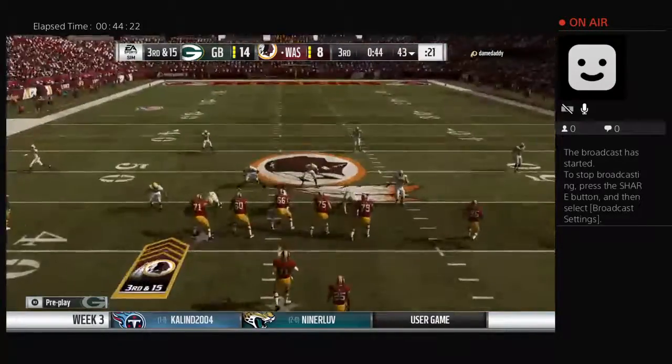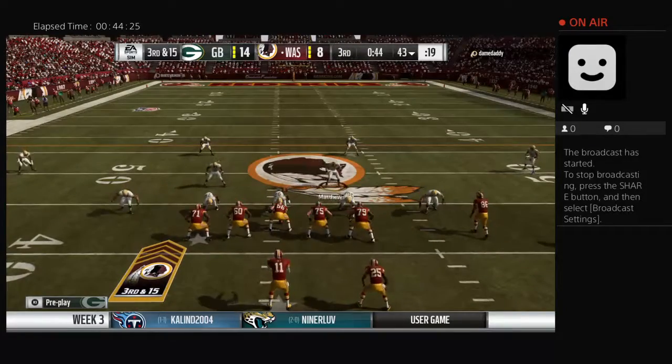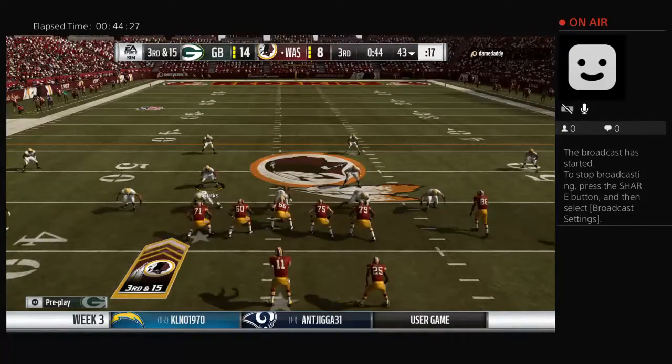The Redskins on 3rd down. They've hit 4 of 7. This will be 3rd and 15.